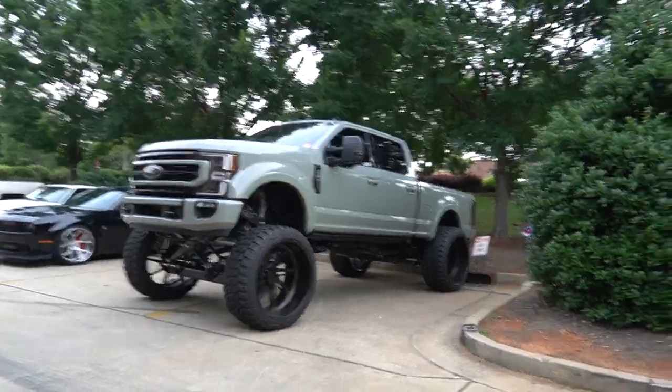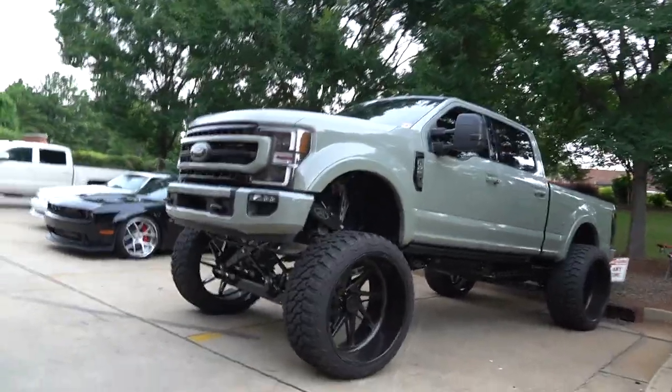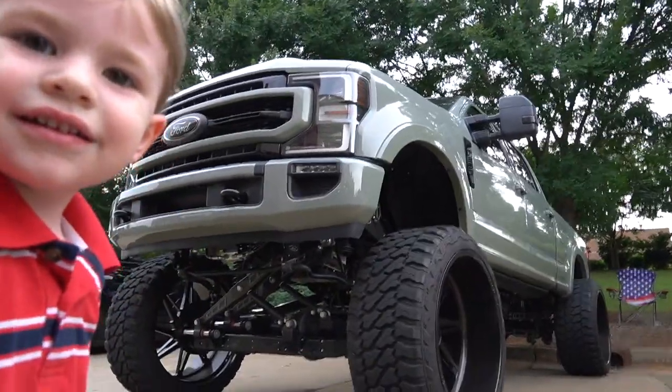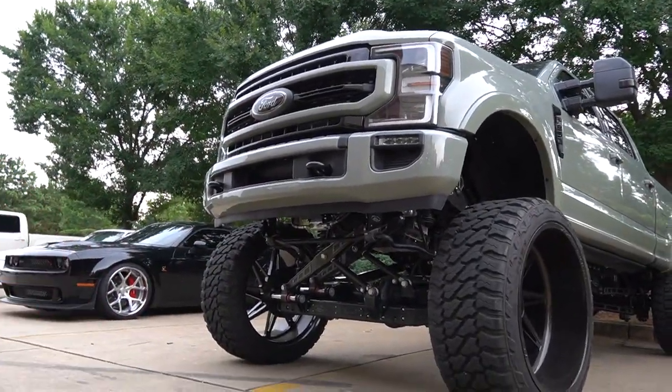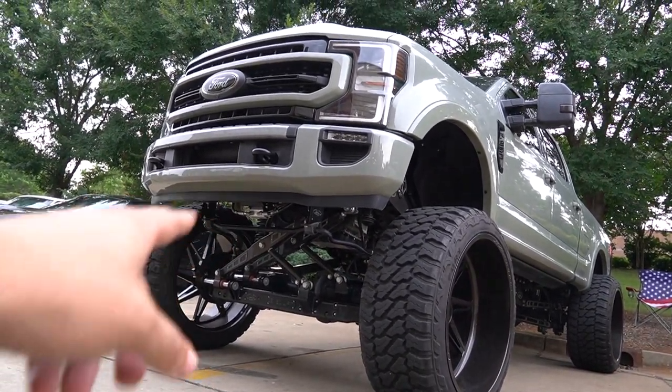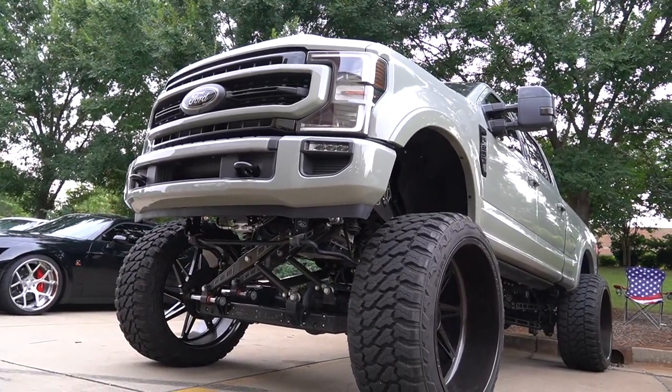Look at this truck, Jethro. Look at this. Look, come here. This is an any level lift. Have you ever seen one of these? We built one a little while ago. Yeah. It's an any level lift. Look, no, the truck's over here. You like it? This truck is huge.